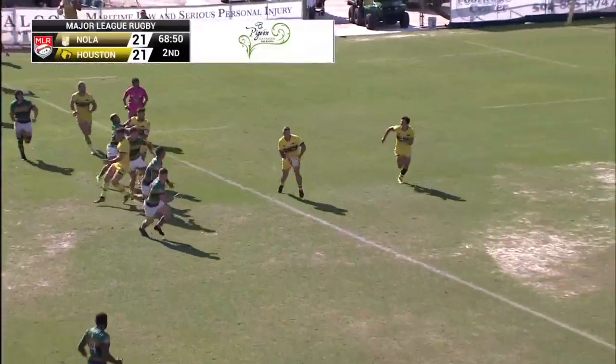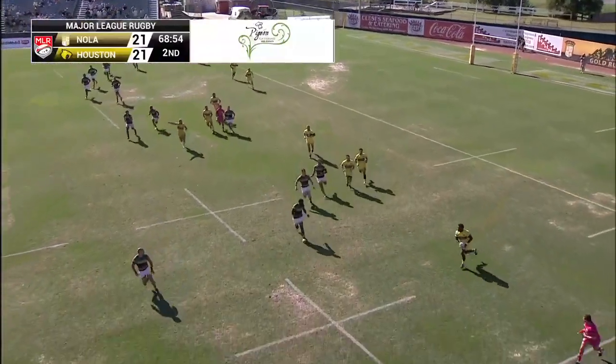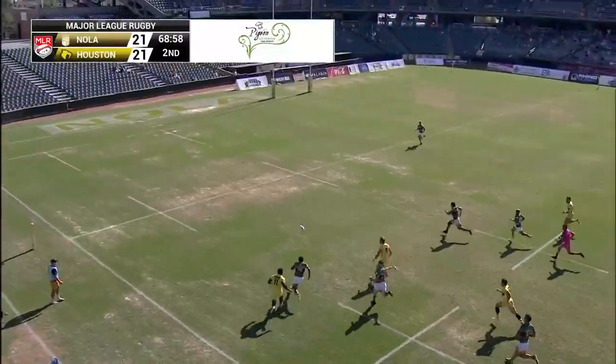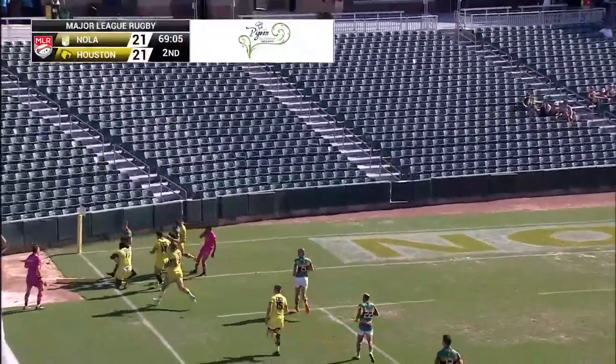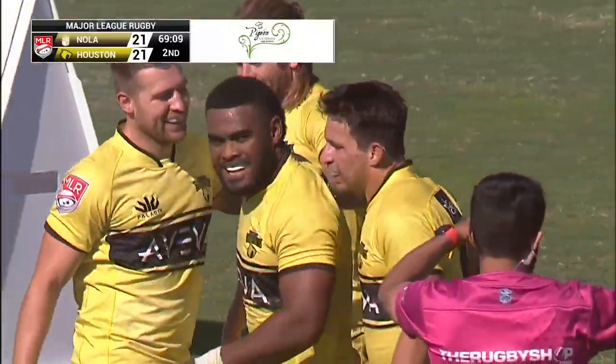Out it comes. Here come the SaberCats now. Tyler Howden gets it out. Wide pass. Bellicon is on it. Look out now. He's got room to run. He boots it. He's got support. Nick Boyer again. He's wide open. He's going to score in the corner. No. Oh, just brought down inches short. Or is it? We await the results.